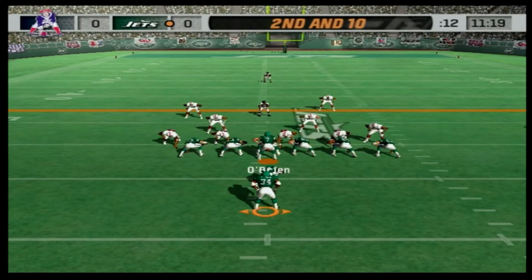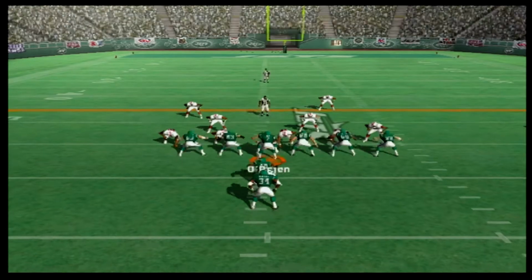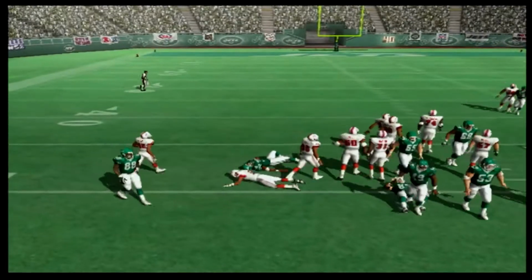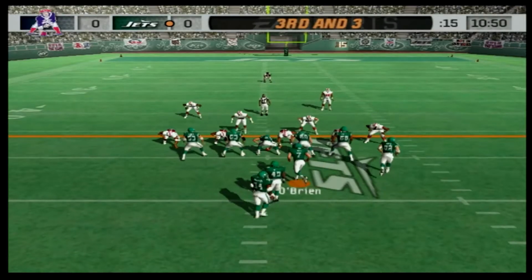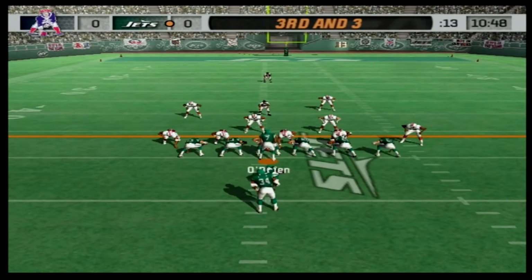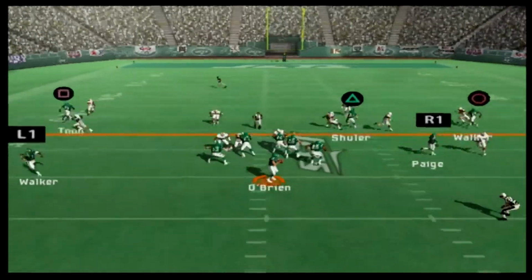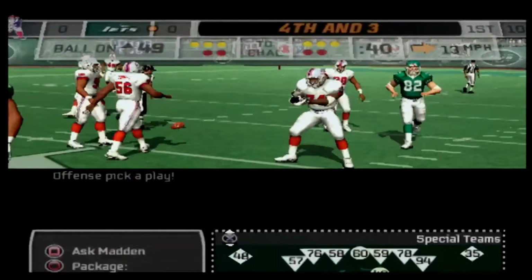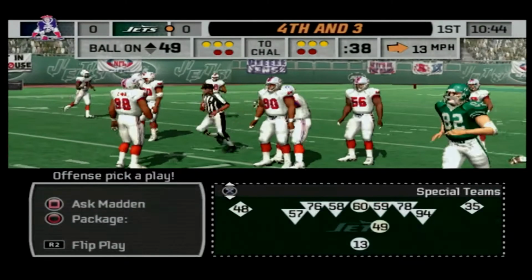They line up in the I formation. They give it to the halfback. Blackman is there on the stop. The Patriots come out in a 4-3. Gets rid of it. Knocked away. He's got great recovery speed, and he can catch up to the ball even.